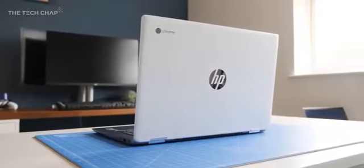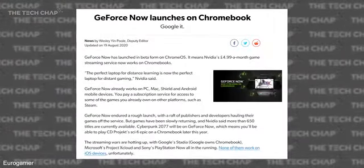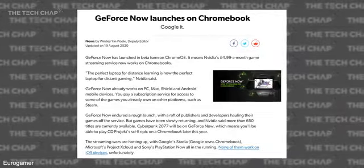Chromebooks are also a great value option, and really good news for gamers on a budget is that Nvidia's GeForce Now streaming service is now supported on almost all Chromebooks, which I can't wait to test out properly. But if you do want something a little bit more high-end but still without breaking the bank, then these are two of my favorite laptops of 2020 so far.